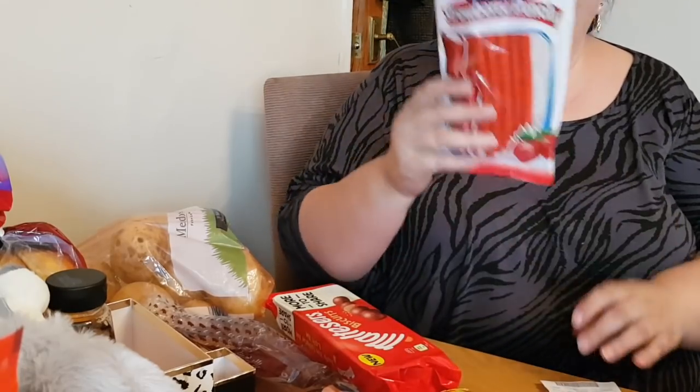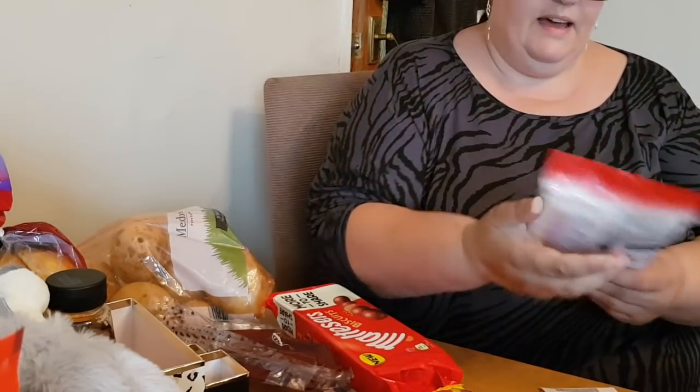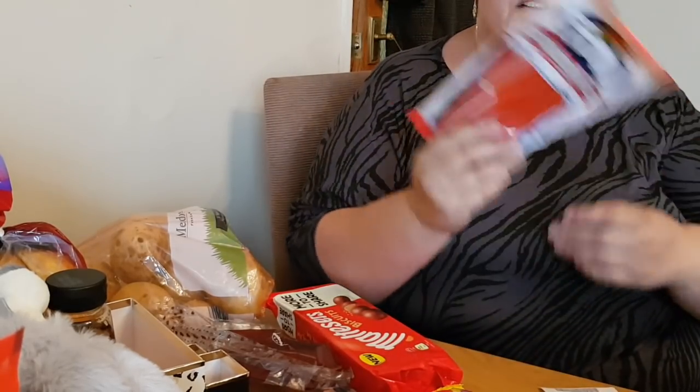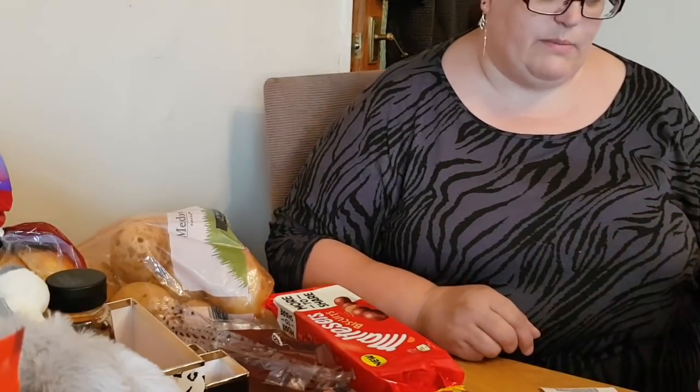Okay, next up, a bit of sticky stuff. Oh, strawberry pencils. I like these. I quite often buy these. These are 89p, and there's a fairly good amount in there. And I have absolutely no excuse for wanting strawberry pencils at the age of 46, apart from the fact that they taste nice and I'm a big kid inside. And a big kid outside as well.